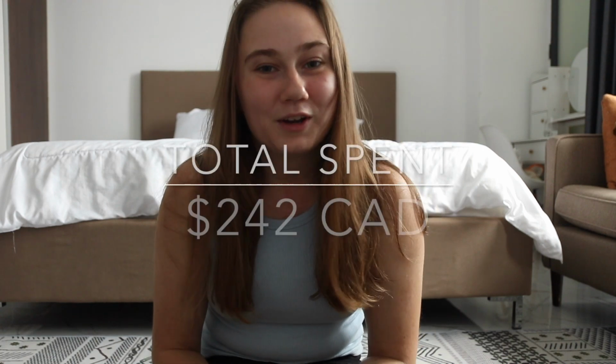Category number 4 is transportation, which I actually spent significantly less on than the other categories, which is incredible. This is actually the first category that dips below $300. This is going to be local transportation, so things like buses, trains, Grabs, all of that. I did not include my flight costs in this budget, so keep that in mind. And the total that I spent on transportation is 242 Canadian dollars.